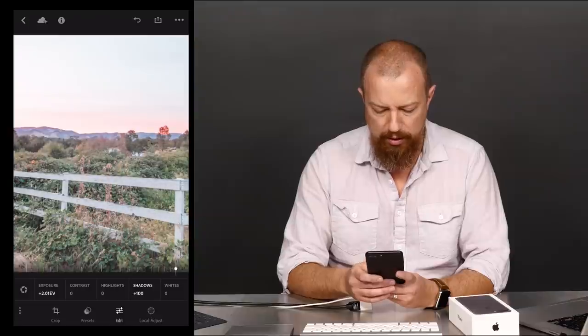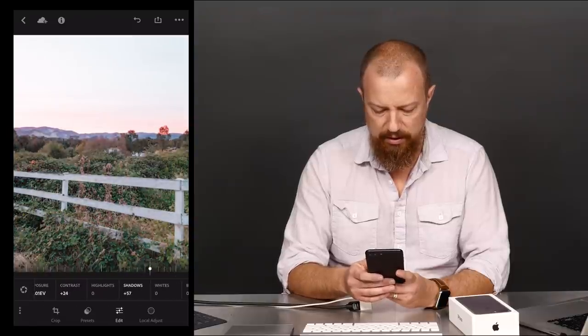Let me bring that up a little bit more. Maybe add a little contrast. I don't know if I wanna do contrast or blacks. Yeah, shadows are way too high. That's definitely not going to be a good way to do it. Let's do that.